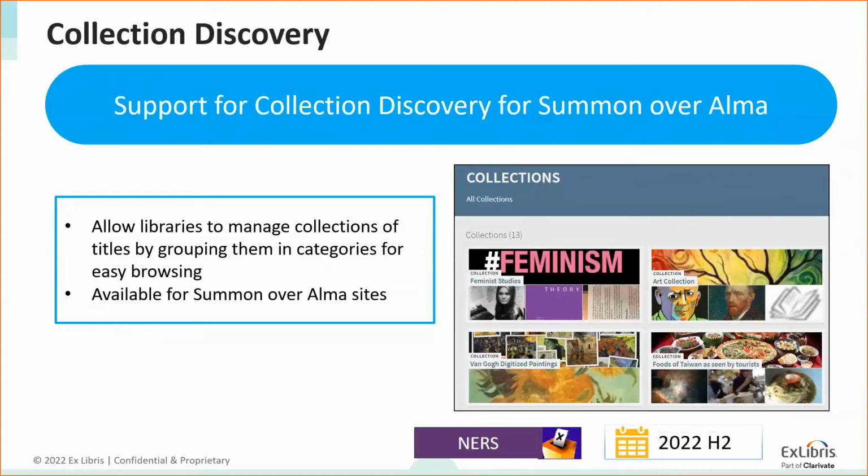We'll also be exposing collection discovery for some of our Alma customers. For those customers who have Alma, collection discovery is a great way to manage a collection, do a visual presentation of that information, and make it easier for users to browse those categories and find the information that they want. We will be doing this in conjunction with Alma. It will be released around the November timeframe. The actual release date may be slightly outside of the specific November release date, though, as we coordinate across platforms, but this should be available by the end of the year.